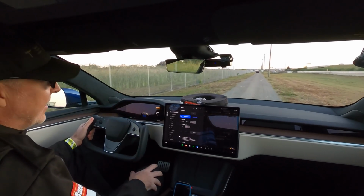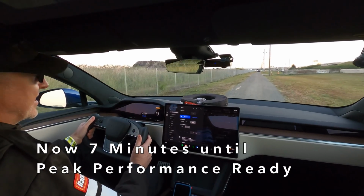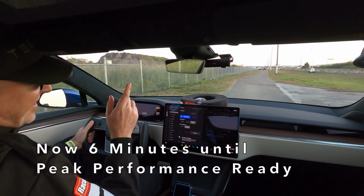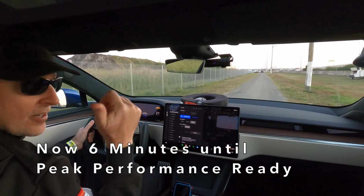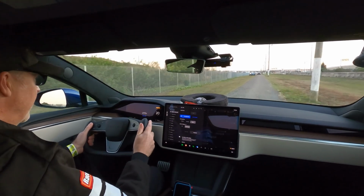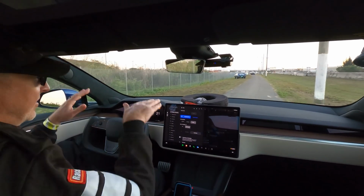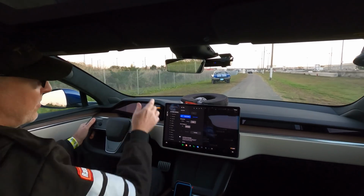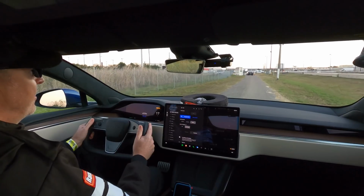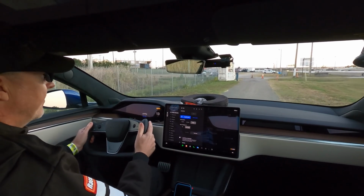So we pulled up to that line and it said 5 minutes to peak performance ready. When I came around the corner there, it said 7 minutes to peak performance ready. Now it's at 6. So how did it go from 5 minutes over there to 7 minutes at the end of the drag strip? It's because all the cold air, 50 degrees out here, rushing under the car and around the battery and everything, brought the battery even colder than it was when we were up at the starting line. And colder is slower. So we also slipped the tires there, which didn't surprise me. Cold tires on a cold track.